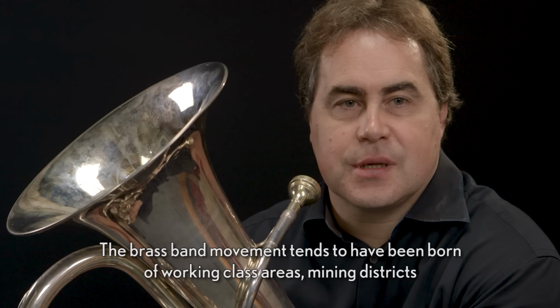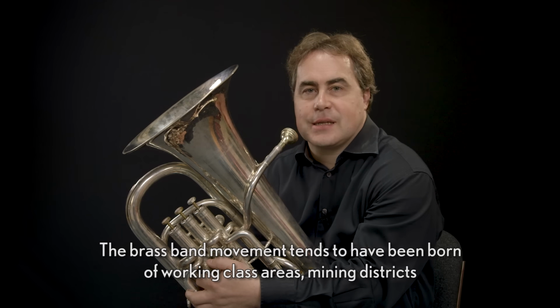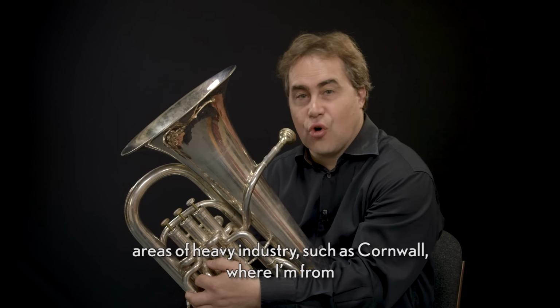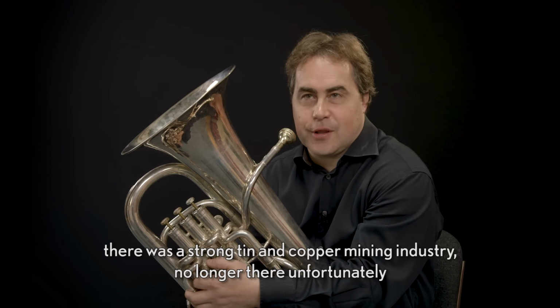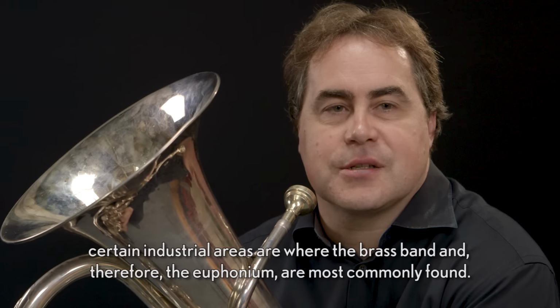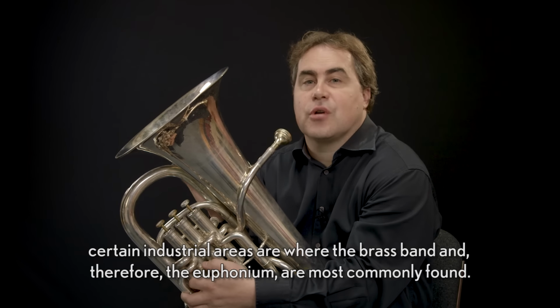The brass band movement tends to have been born of working class areas, mining districts, areas of heavy industry, such as Cornwall, where I'm from. There's a strong tin and copper mining industry, no longer there, unfortunately. And then Wales and Nottinghamshire, Leicestershire, Yorkshire, Lancashire, Scotland, certain industrial areas are where the brass band and therefore the euphonium are most commonly found.